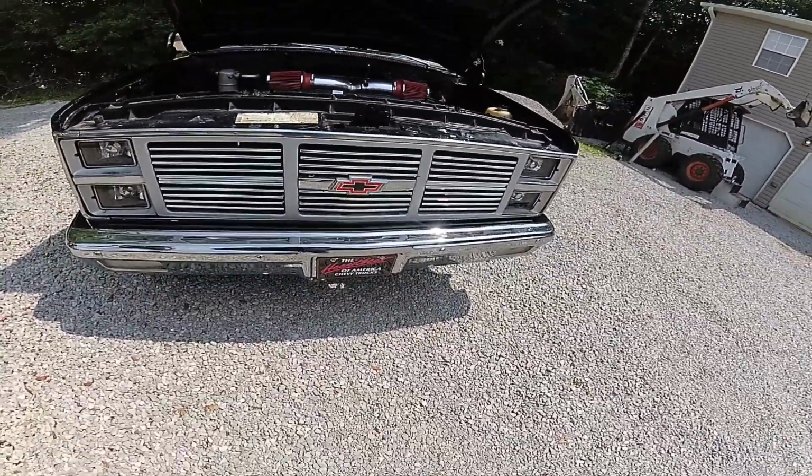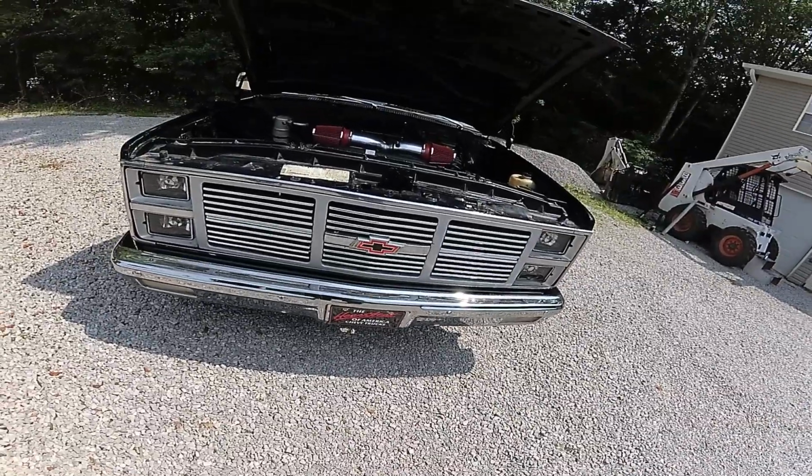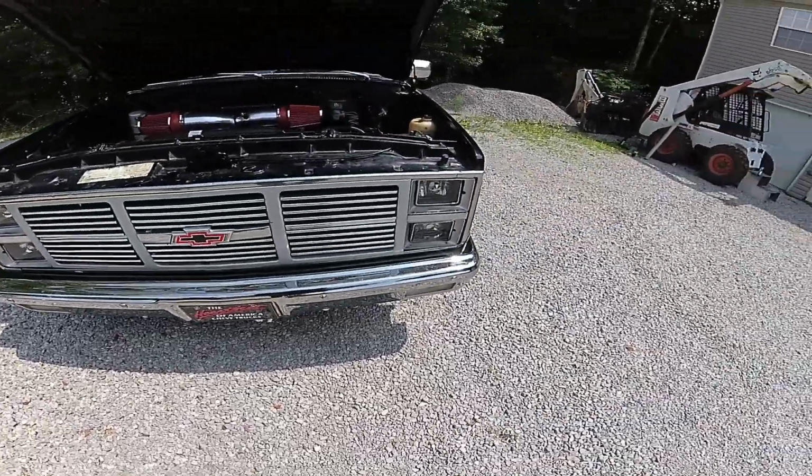Looks good. Heartbeat of America, got to have that. That's more of a 90s thing, but it's awesome. Has it got LED headlights? Yeah. So that's pretty cool. It's got the four headlights and they're LED, and I bet they're bright.